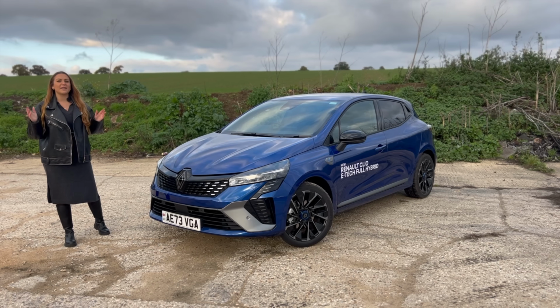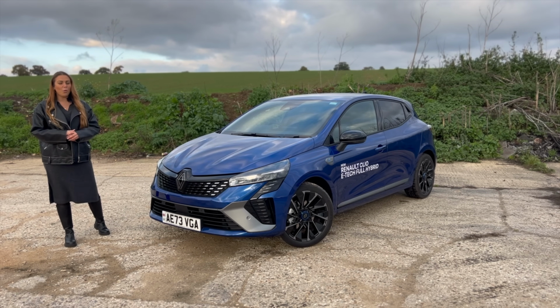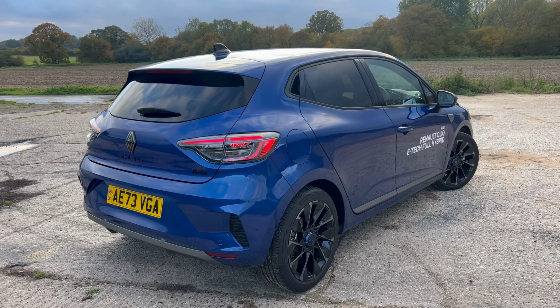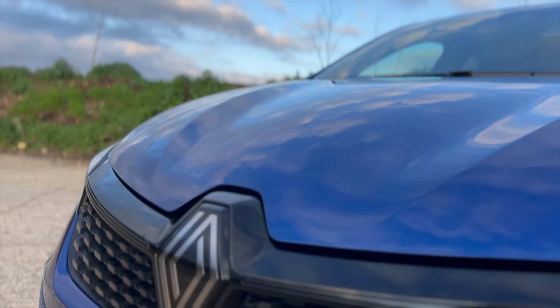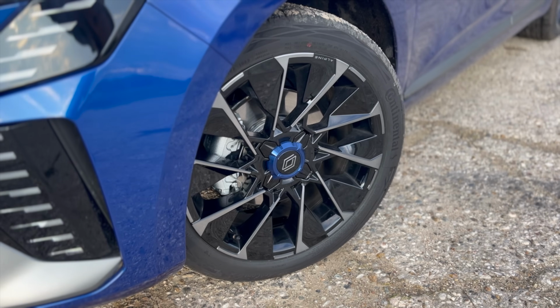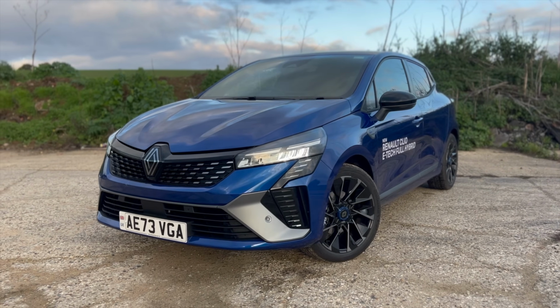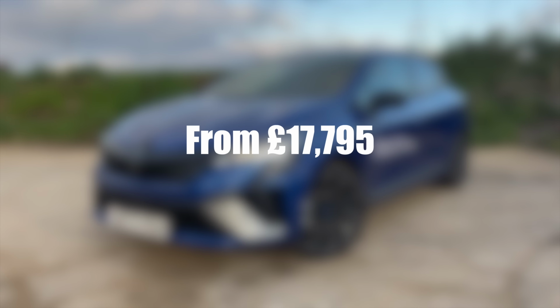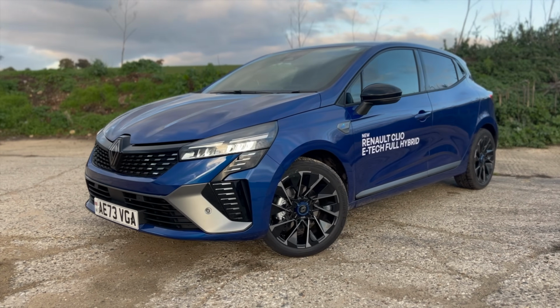So that moves me into the next section of the video. If you're looking at buying a Renault Clio, what are the specifications? As is the case with many manufacturers, Renault has streamlined its range. There are now 3 trim levels: Evolution, Techno and Esprit Alpine, making life simpler for the buyer. Prices start at just under £18,000, £1,000 less than the cheapest Vauxhall Corsa.